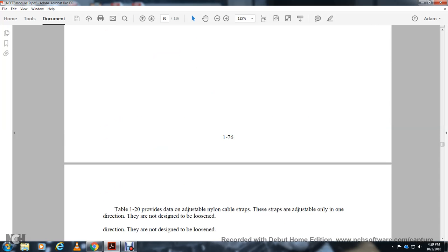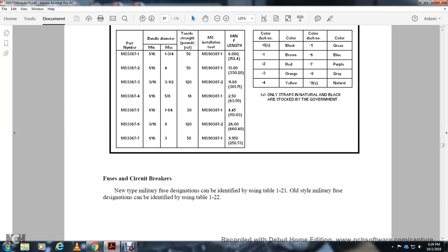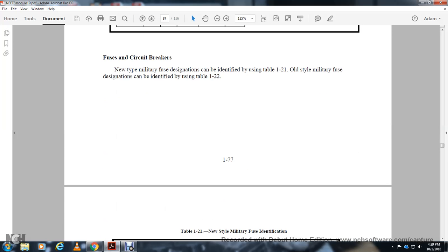If you want to look at tables, I recommend downloading this book. It's the NEETS Module 19, Fuses and Circuit Breakers.